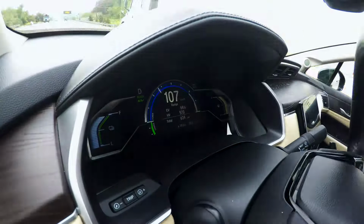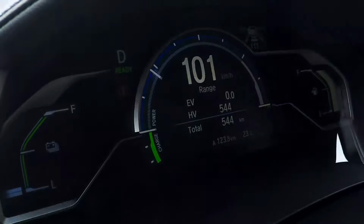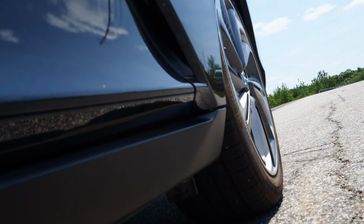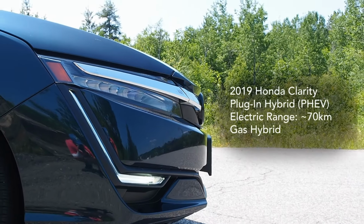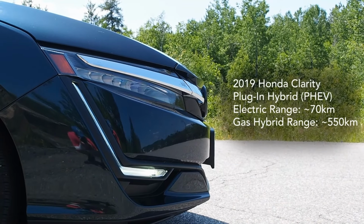Now, the all-electric range of the Honda Clarity or any other PHEV vehicle will be lower in colder months because batteries like to be warm. I didn't get to drive this in those conditions because it's July, and in Sudbury, Ontario, where I live, winter doesn't come until mid-August. But on a really cold winter day, it's safe to say you'd be good for something like 40 or 50 kilometers of electric driving instead of 70.